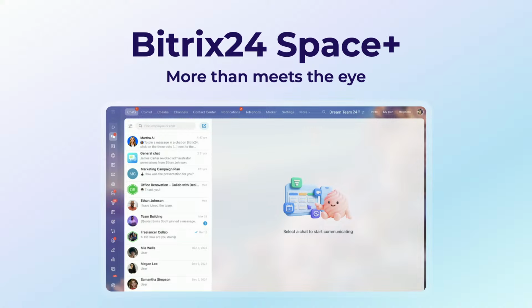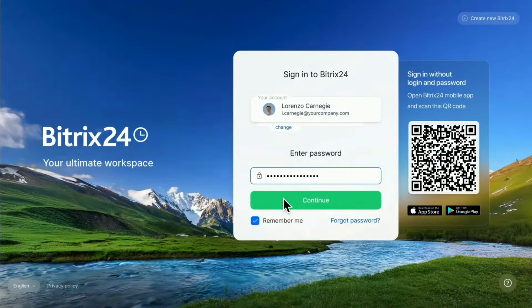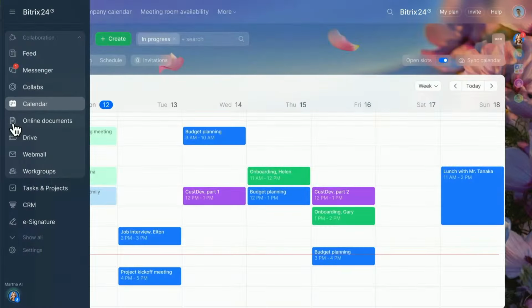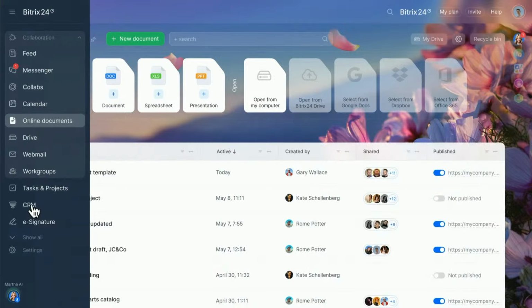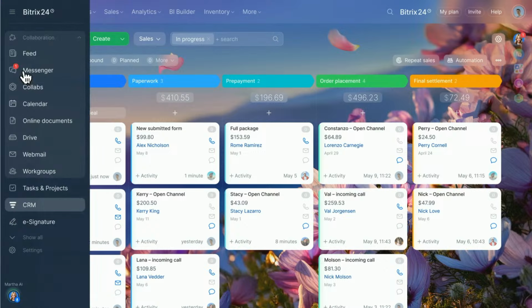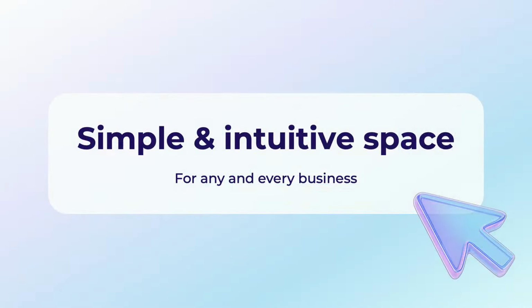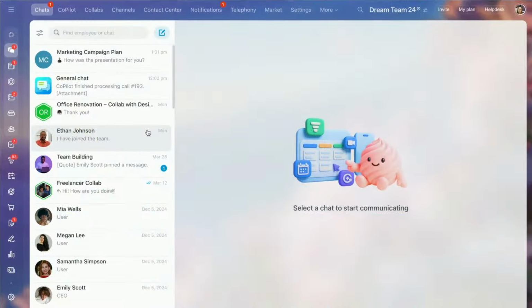You will soon see inside your Bitrix24 that it's much more spacious, very airy. And it's not just a visual choice, not just pretty design. There's a lot of functional things that have been included in the new Bitrix24. This is what navigation now looks like inside Bitrix24. The menu is both horizontal and vertical for easy access. And this new simple and intuitive space is for every business. We think that Bitrix24 can help businesses of any size and in multiple industries, especially when we implement this simple and intuitive process.